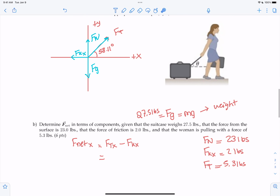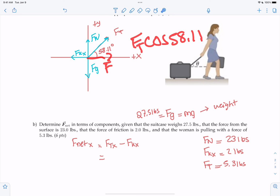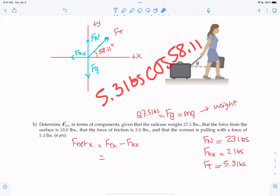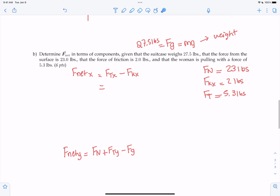Yeah, the tension force, again, was the 5.3 pounds, and you're absolutely right. We can use cosine 58.11 and multiply that by the force of tension to get our FTX here. And the reason we use cosine is that it's adjacent. This is the FTX, adjacent. So adjacent means next to the angle or touching the angle, divided by hypotenuse, and our hypotenuse is our F tension force. So FTX over FT should be equal to cosine 58.11. We can multiply the FT over. So that's 5.3 pounds times cosine 58.11, and that should give us our FTX. And I believe that is around 2.8 pounds, if I'm not mistaken. Someone correct me if that's wrong.